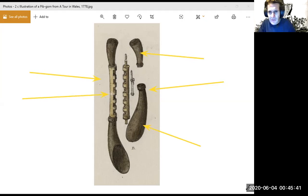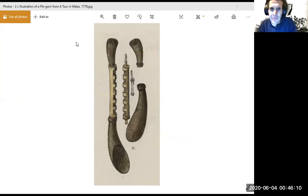The central bit, the playing part of the instrument, is actually made of elder wood, but you do get some hollowed out of an ungulate's leg, a goat or a sheep's leg, which is a long bone, a femur or a humerus or something. It's great to actually hear one of these being played, and hopefully we'll get a little bit of that.